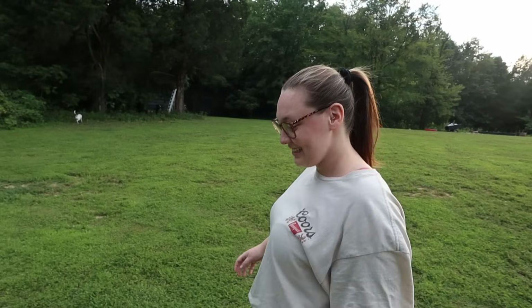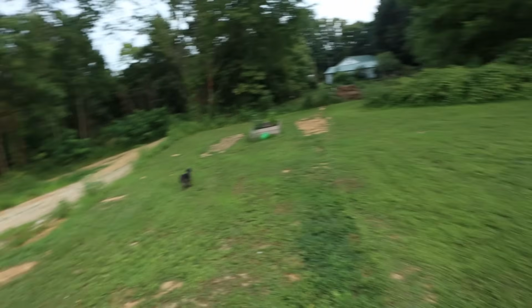Run, Charlie, run. Charlie's birthday is next month. How old is she going to be? Ten. She's going to be 10 years old next month. You know, that means she's 70 in dog years. I know, she's old. Yeah, an old lady.